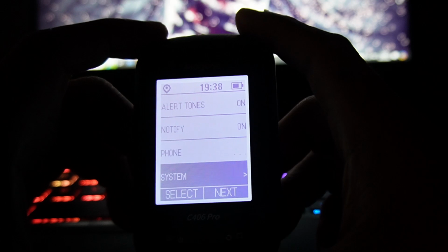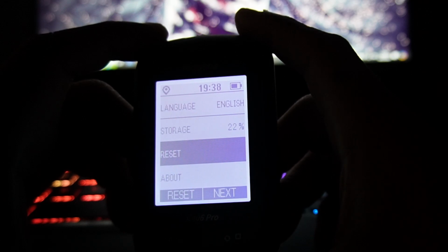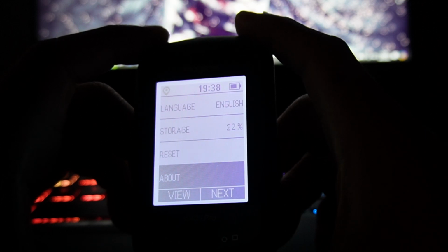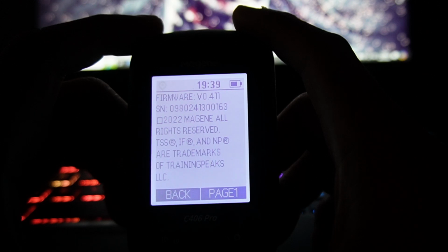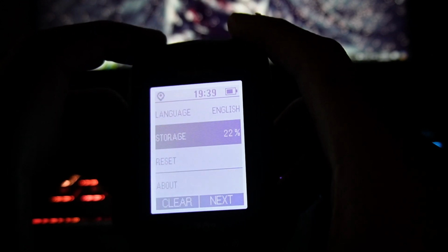System enables us to view and clear out the stored data. This is used to reset the computer to its factory settings and to know the current firmware. I'm currently on version 0.411, and if you wish to know how to update the firmware to the latest version like this one, I've made a separate chapter for that in the timeline.